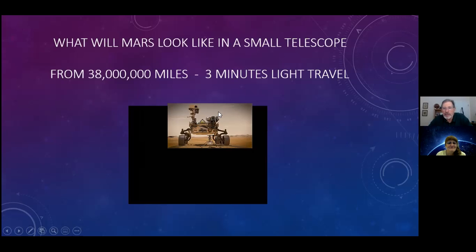Kathie, I will send you the corrected version of this PowerPoint, because basically what I had was a picture of what the planet Mars would look like in a small telescope. So it won't look like the Curiosity or Mars 2020 rover. I was gonna say, is that close-up vision or what? Sorry about that. Just goes to show that you need to spend time double and triple checking your PowerPoint.